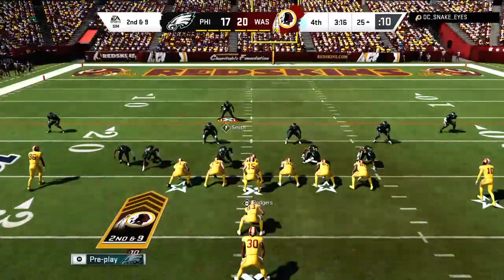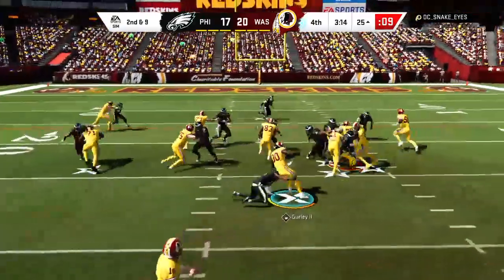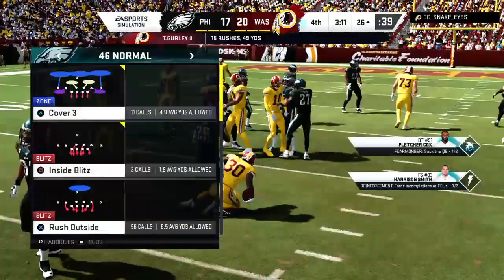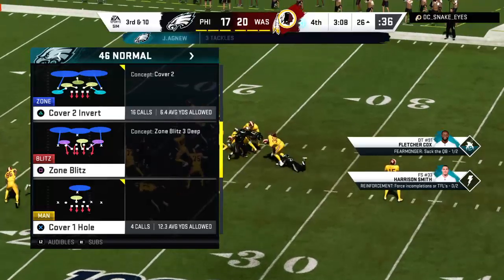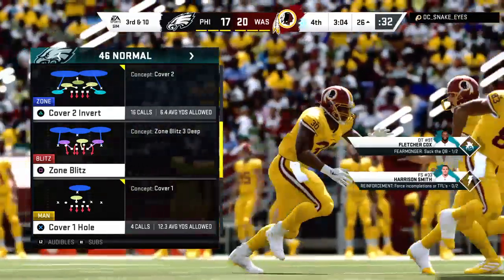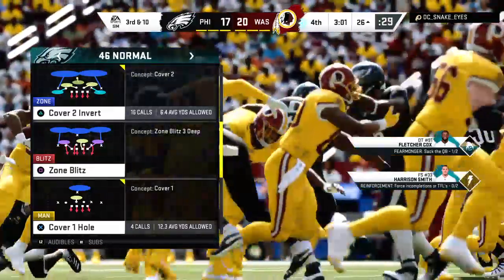They'll probably wind this all the way before snapping it on 2nd down. They'll stick to the ground game with Gurley. And he's going to have to protect the football and take his lumps here at this stage of the game as they stop him behind the line. Now, obviously, that's some good work there defensively, being able to stop them and bringing up a key 3rd down.